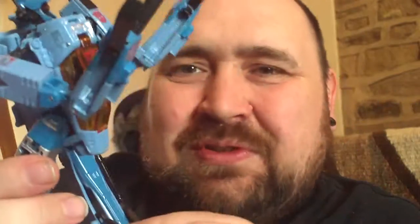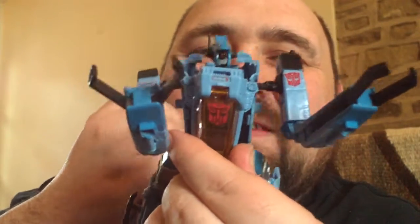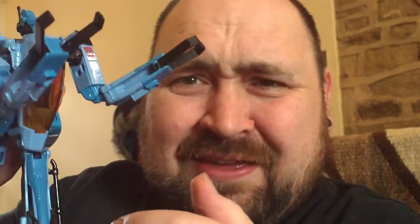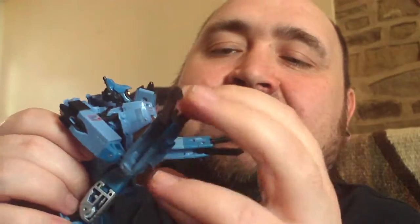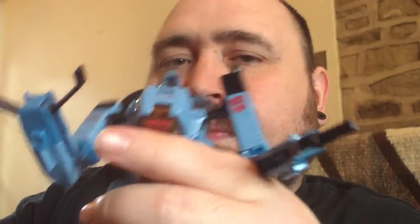Pincer hands, I'm not that keen on them. I do like how they've gone back to the more G1 style, but I would have myself preferred it if they had gone for the more curvy, big scissor choppy hand from Whirl's style in the comic books. So it doesn't quite hit those design cues.